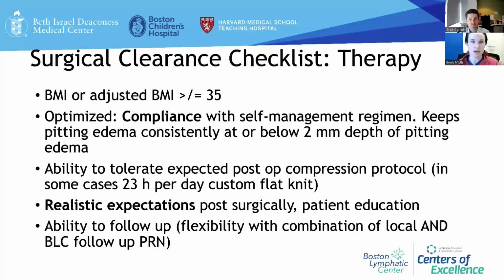So to wrap up, now that you have a full understanding of what the surgeries are, and who might be appropriate from a phenotype, fat dominant, fluid dominant, all of that, you might be asking yourself, as somebody treating these patients in the community, which of my patients might be appropriate, and what do I need to look for to make sure they might be ready to go for surgery? From our perspective here in the clinic, we want to make sure that the patient has a BMI or an adjusted BMI of 35 or under.